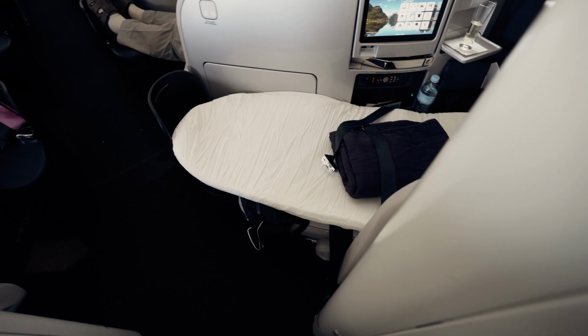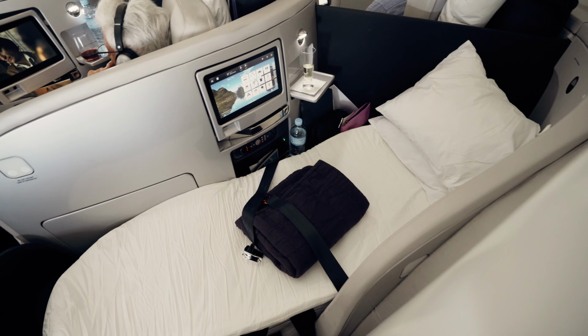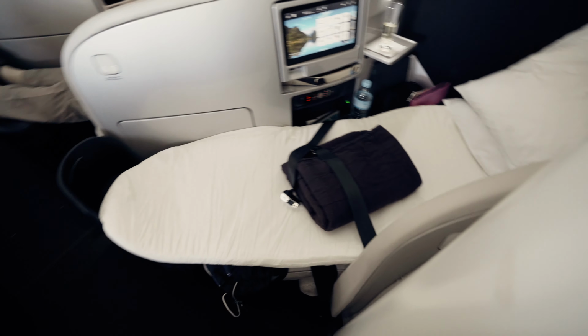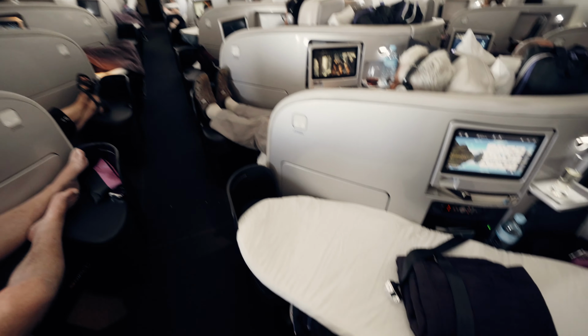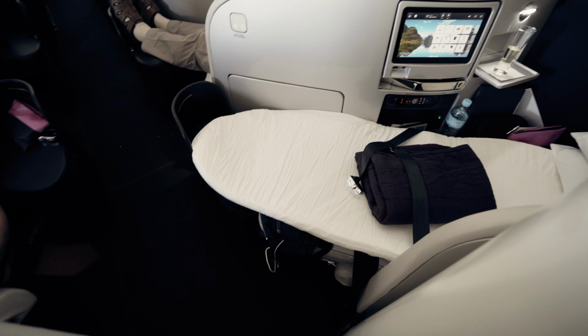On the way back, the crew offered to make up my bed, and of course I accepted. The Air New Zealand beds are actually very comfortable, even though they're a little bit narrow. And of course there's the lack of privacy. It feels like you're in a coffin. So you can see everyone else, you can see all the feet sticking out, but the mattress is incredibly comfortable and very thick. So I did have a good nap on the way back to Perth.